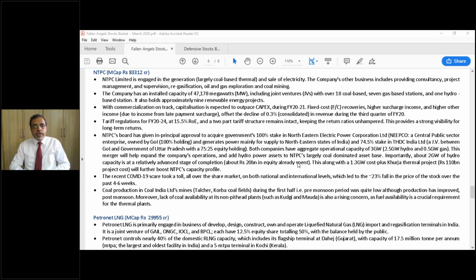This basket of defensive stocks is a basket of well-managed businesses with strong customer franchise that are fundamentally stable. There is not much volatility in their performance or even in their stock price, especially in downturns. The minimum investment here is about 33,400 rupees, and the weights and the names are given in the table in the report. The weights are between 7.7 and 14.9% in each of the 10 stocks.